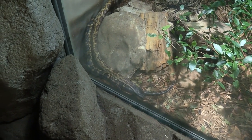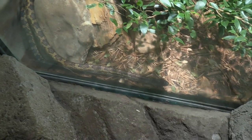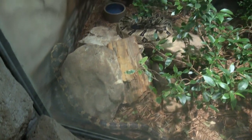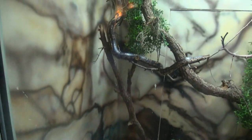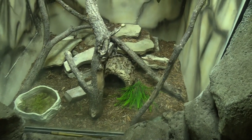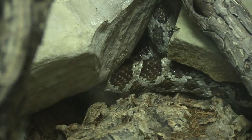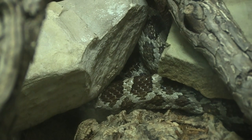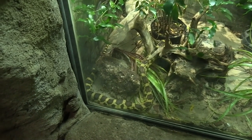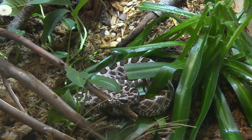We got canebrake rattlesnake and Texas rat snake, the big snake right there. Get another big one right there in the tree. Got a Great Plains rat snake in here. See him right here. This is nice habitat. Got a Louisiana pine snake. See, pygmy rattlesnake.